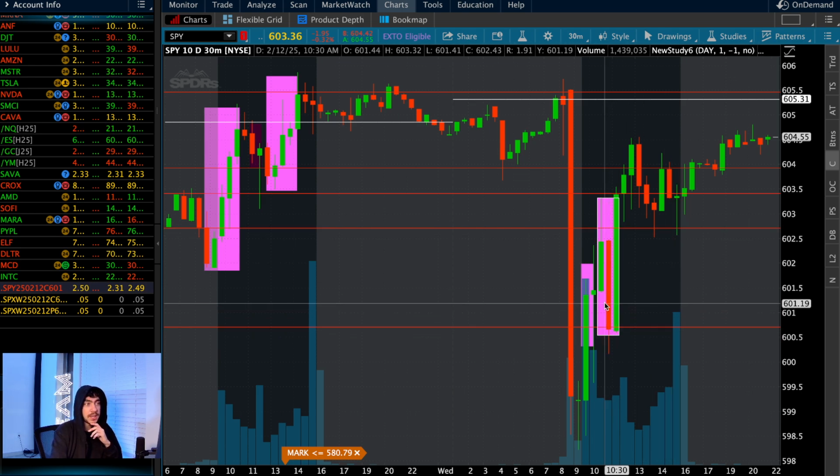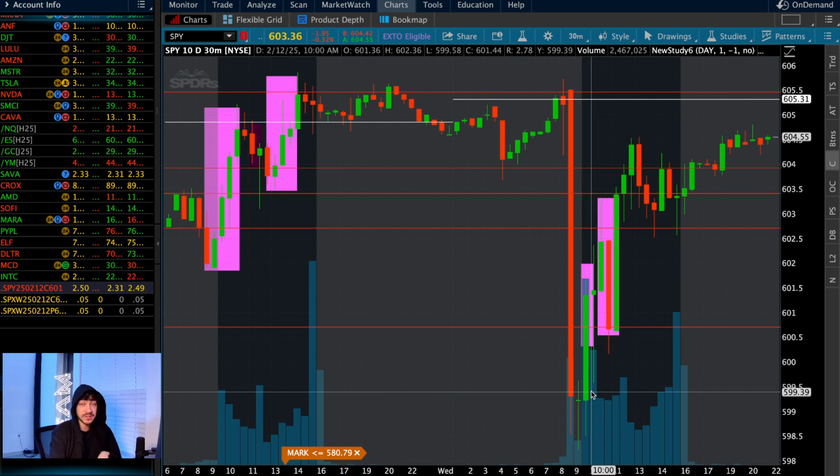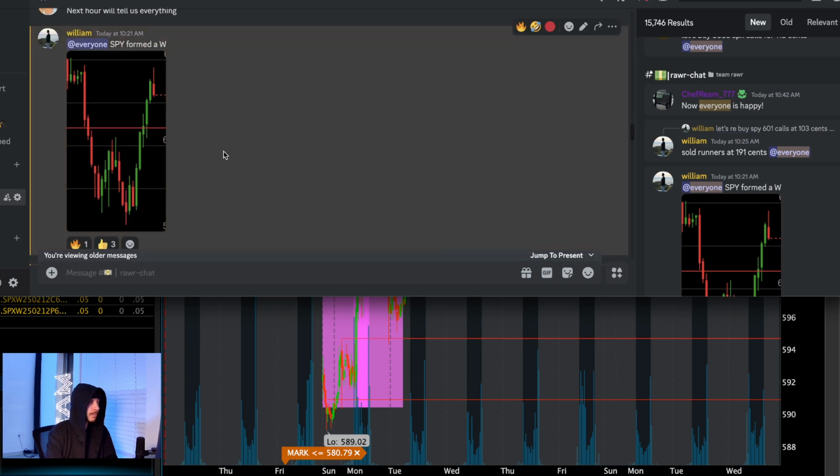But I would be eyeing this 601 and this 600. That would be the oversold zone for calls, 600 to 601, if we're reacting bearish at the previous closing price. So that is the overall game plan, man. Like I said, in terms of all the trades and the analysis, everything was 100% spot on.